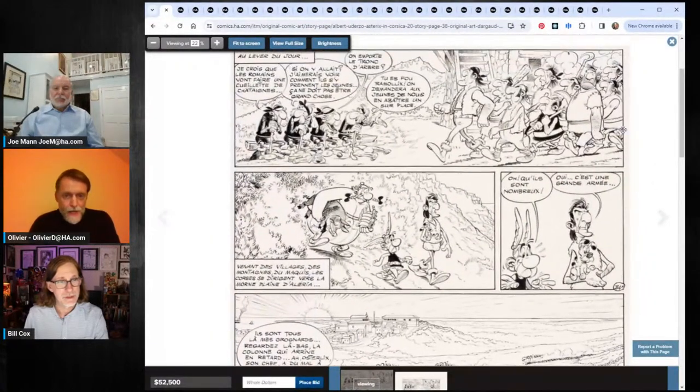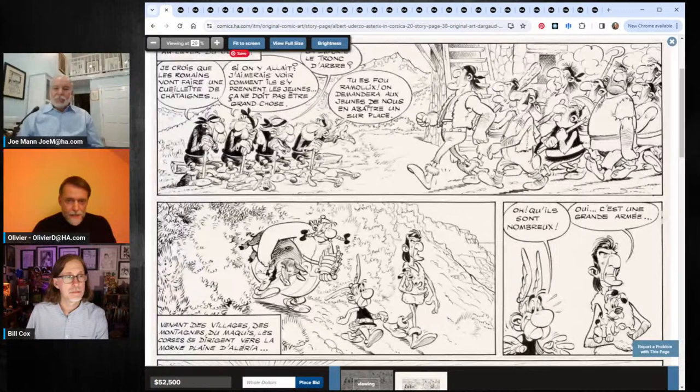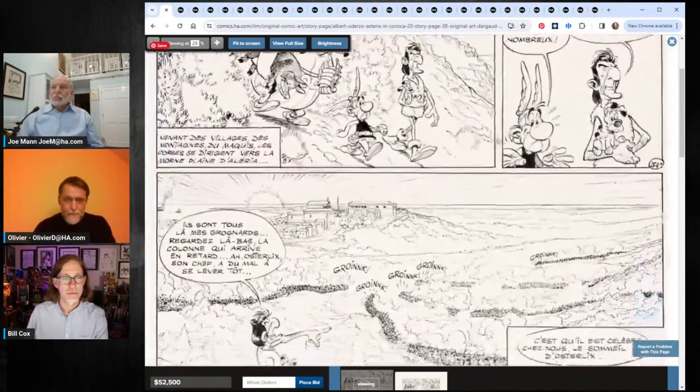Yes, we had another one in the last auction, which did, I believe, between 90 and 100K, around 100K. And this one, I really like that one. It's from the 20th album of Asterix. It's considered by many one of the best albums. Asterix is traveling in Corsica.